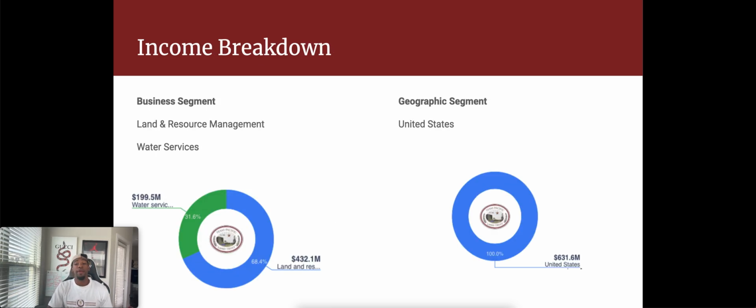So the way their income is broken down is really, really simple. Like I said, they have 2 business segments. That land and resource management segment making up about 70% of their revenue, and that water services segment making up about 30% of their revenue. And I told you they operate in the Permian Basin, which is in Texas, which is in the United States. Therefore, all of their revenue comes from the United States.